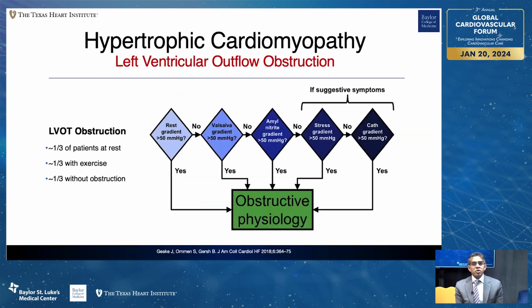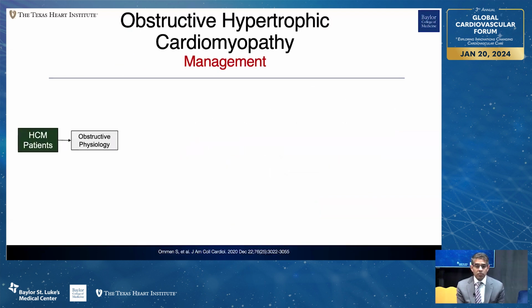So of those patients who present with hypertrophic cardiomyopathy, about a third of patients can have obstruction at rest, 1/3 with exercise, 1/3 without obstruction. And those patients who have rest gradients, these patients have obstructive symptoms. And there are a number of different maneuvers that we can do, which include Valsalva, amyl nitrate, stress gradients, and cath gradients to diagnose obstructive disease.